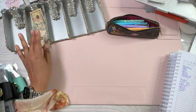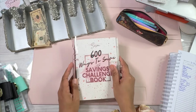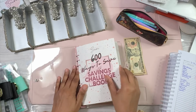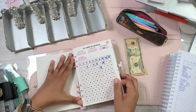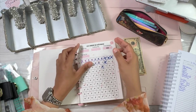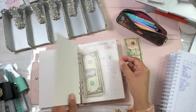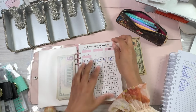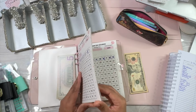Now, I have $10 left. So my favorite savings challenge, you guys, is my 600 ways to save. I only have $10. So there are several challenges that I could give this money to. The first one is, now this one is 100 under $5. So all of these envelopes are under $5. I could do 2 5s, but I'm not going to do that. This one is 100 over $5, but under $10. So I could easily grab a $10 here and put that in.